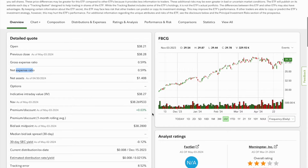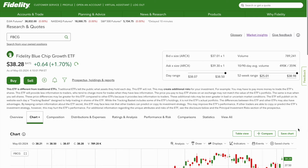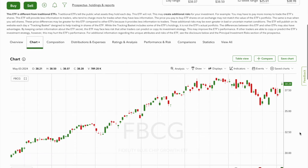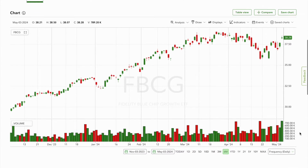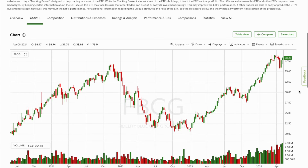But this is a very concentrated portfolio, and I want to just show you the chart real quick, just so you can get an idea of the growth potential that this has. So looking at the growth potential of FBCG, let's bring the 10-year chart up right here. And this opened up at $20, blasted up to 36, all the way back down to 21 during 2022 when we had that big drop, and then basically doubled from here, went up to 38. So it has some very good swings in it. And if this starts to sell off, it's definitely something to consider.